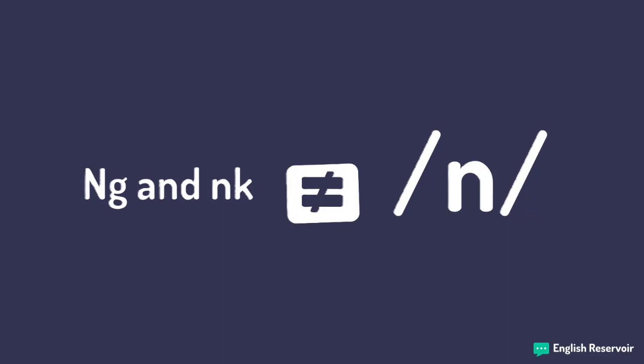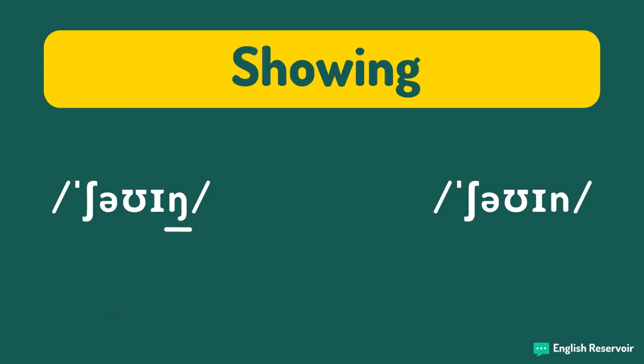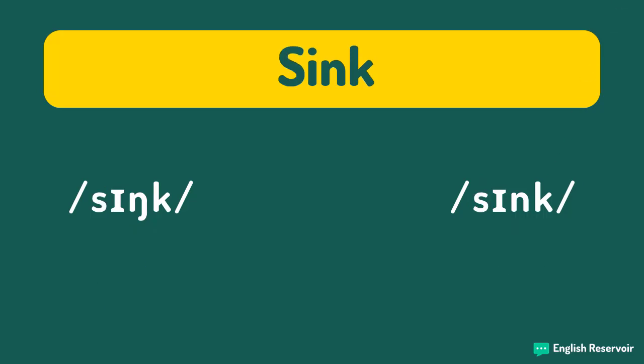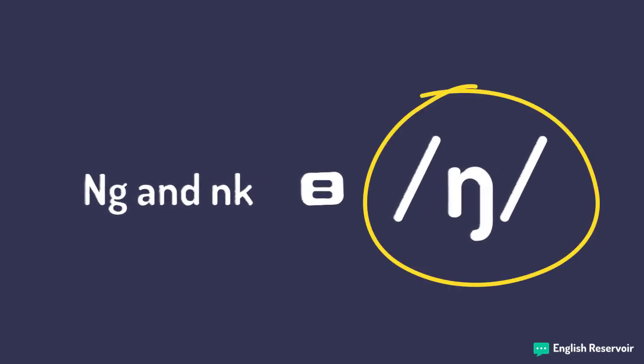Remember, all gerunds contain the letter pair NG, so given how extensive this is, you must do this. Let's practice now. Knowing and not knowin'. Say showing and not showin'. Say think and not thin. Say sink and not sin.